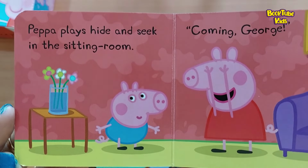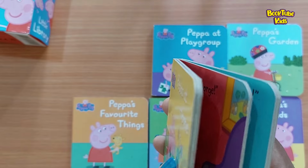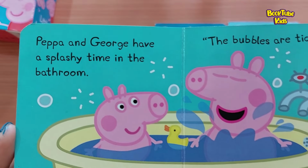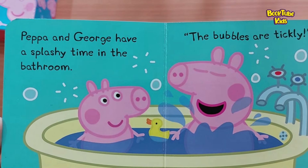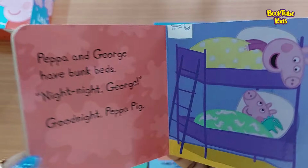Peppa plays hide and seek in the sitting room. Come in, George. Peppa and George have a splashy time in the bathroom. The bubbles are tickly.